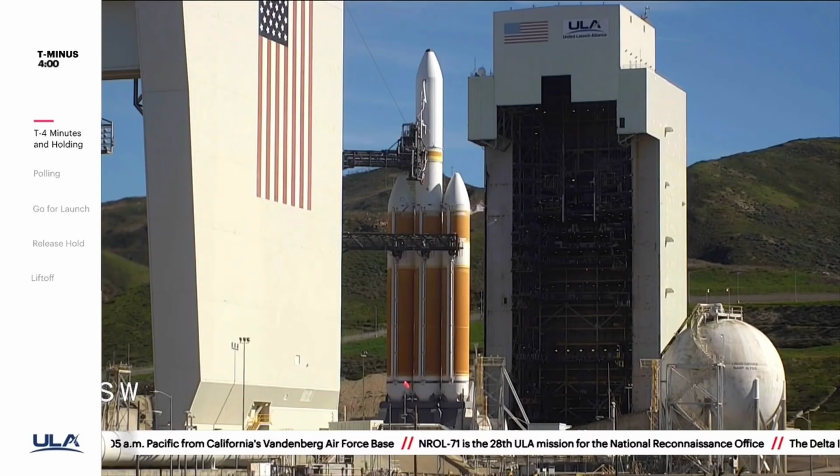Flight control, LC. Flight control. Perform launch on time verification. Roger. LC, this is RLM. Go. Redline monitor and the event table are in the correct configuration for terminal count. Roger. And LC, flight control, launch on time is verified. Roger.